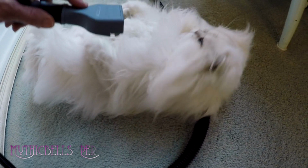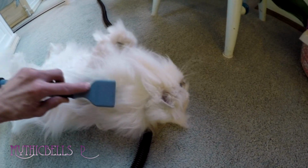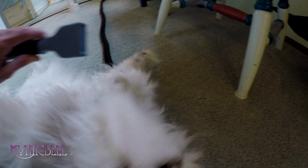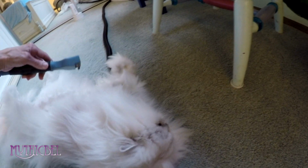Look at those feet! It feels funny, huh? For me to suck up the chips from your toes? Does that feel funny? Okay. I have to tell you, Kalahari, those feet look kind of comical. Yes, they do. Look at that. Okay.